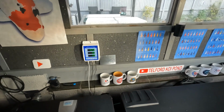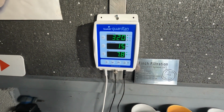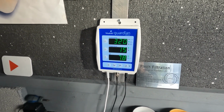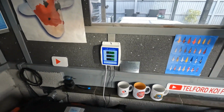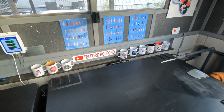As I say, if you look at the readings on the Pond Lab Guardian at the minute, from Blue Lab, pH is 7.8, temperature is 15 degrees. The TDS is only showing as 320 because the probe's dirty and I can't be bothered to clean it because I know it's wrong.